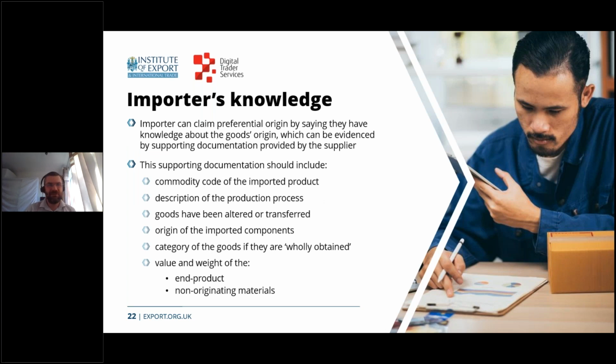So importer's knowledge, I mentioned this previously. An importer can claim preferential origin by saying they have knowledge of where those goods originate from. Now, this could be challenging in some supply chains where, if you're purchasing that product, how are you actually going to know the composition of that? But it did give the ability to use this importer's knowledge. And when we're looking at this, we should have supporting documentation: the commodity code when it's imported, understanding the description of the production process, if goods have been altered or transformed in any way, what the components of that imported product are, and understanding which of the 4 elements Amy discussed earlier those products fall under. Wholly obtained, quite clear there. And some of them obviously will need to be calculated on the value and weight of the end product or non-originating materials that actually have been used in its composition. Next slide, please.